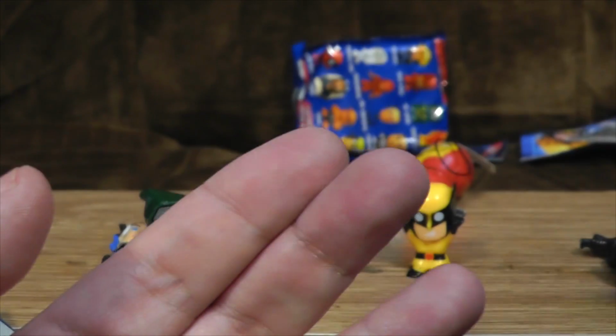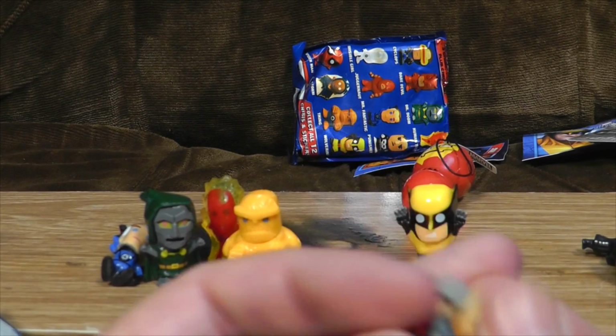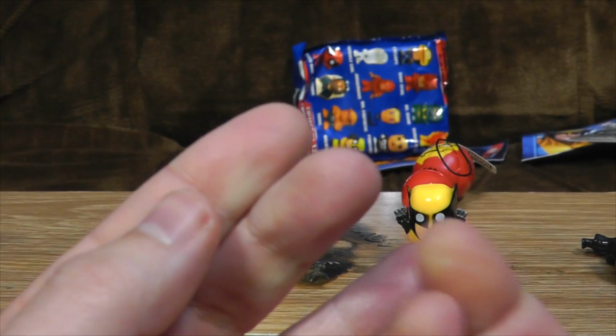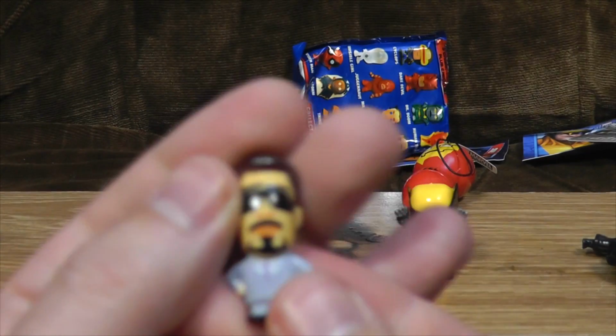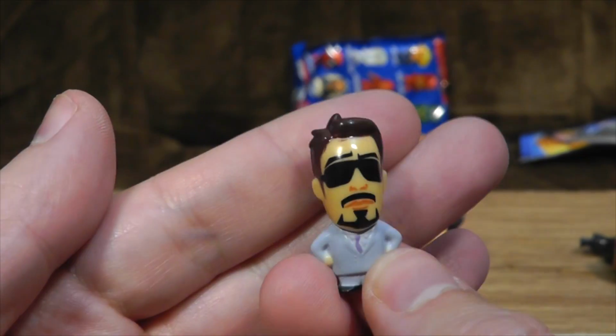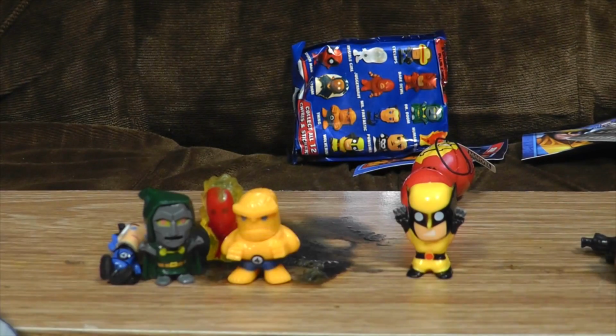Mark Ruffalo, apparently, from Zodiac there. Chris Hemsworth escaped from his cabin in the woods with... yeah, that's really crap. It's actually flown out of my hand. And, oh my God, a cool Robert Downey Jr. Tony Stark figure. I like the little flick on his hair there. Right.